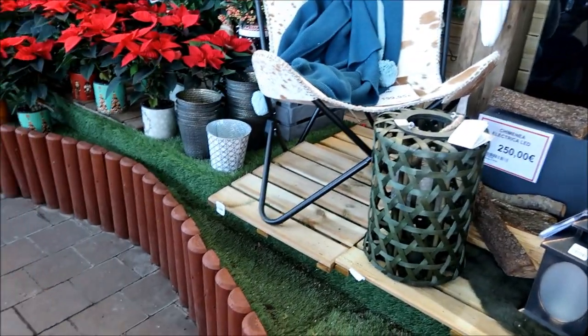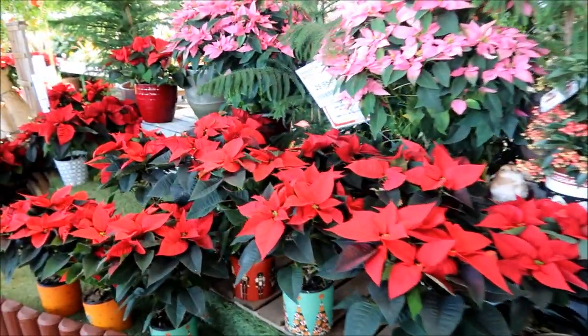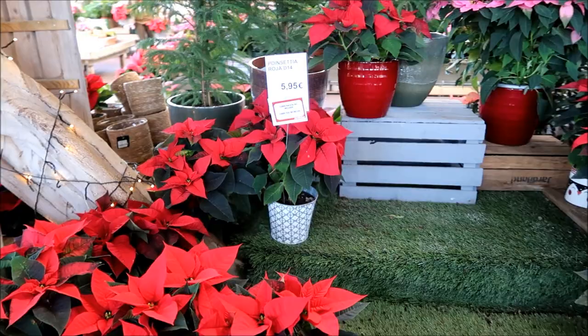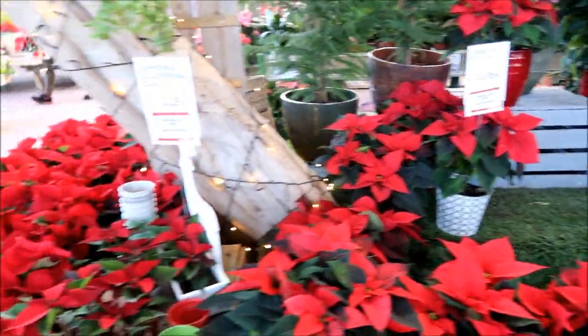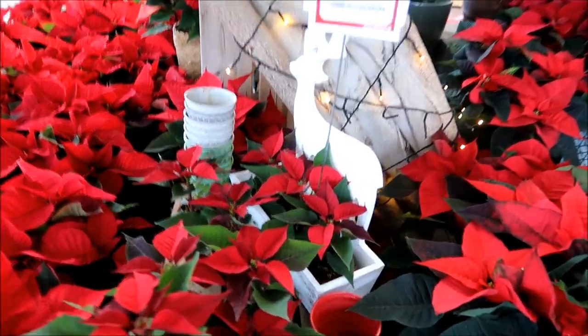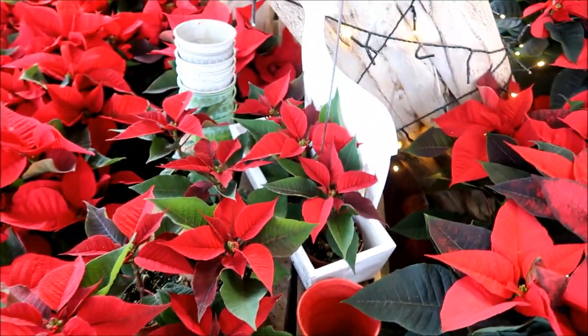And with Lakota. Yes, guys, so look at that, it's really winter. And look at these plants, so beautiful. They also have pink, red. It's only $5.95. Yes, and these are the small ones. They have $2.25. So I'm going to take three of these, maybe. Yes, really so nice.